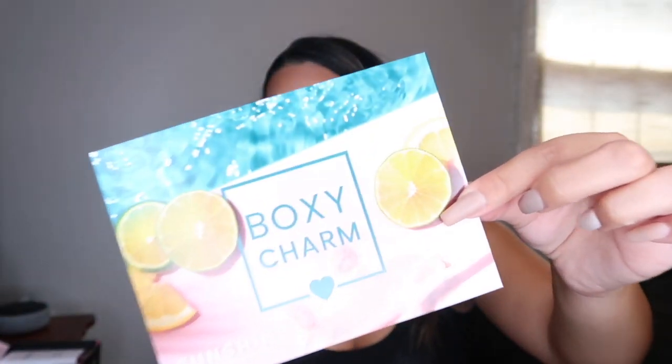But yeah, you also get a pamphlet that comes inside the box as well. This one says Boxycharm Sunshine. Okay, we're back. This says Boxycharm Sunshine, and it gives you 5 of the items that are in the box. It tells you a description of the item and how to use it and what it is, and then it gives you the retail price as well.